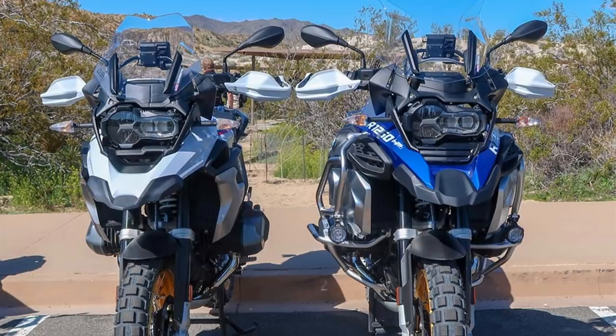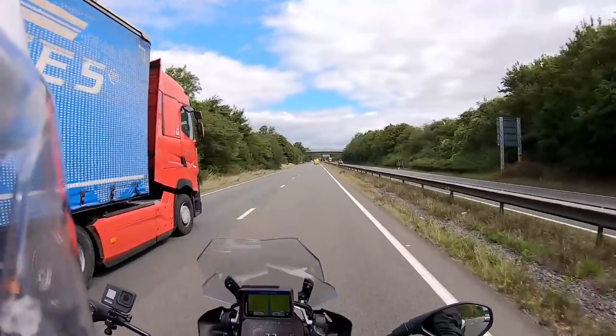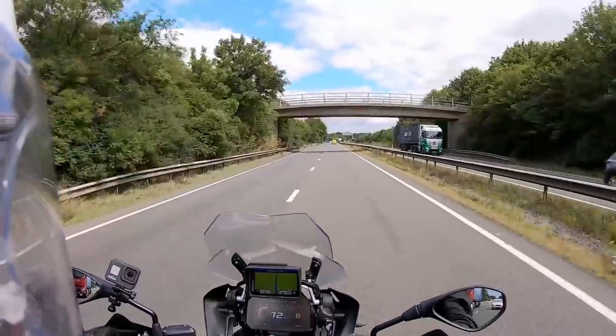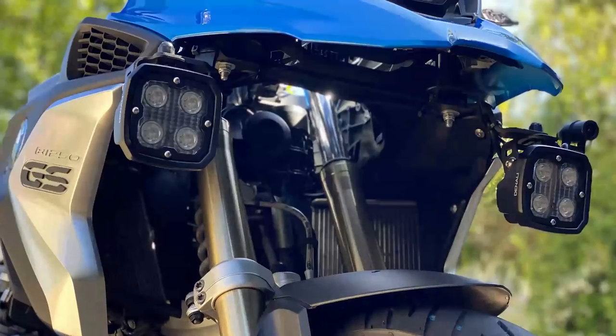I don't think the seat height is any bigger, and the frame is probably the same, and all of those things. So as a person, I'm probably sat in exactly the same position, but it just feels like a bigger boat, a bigger presence.